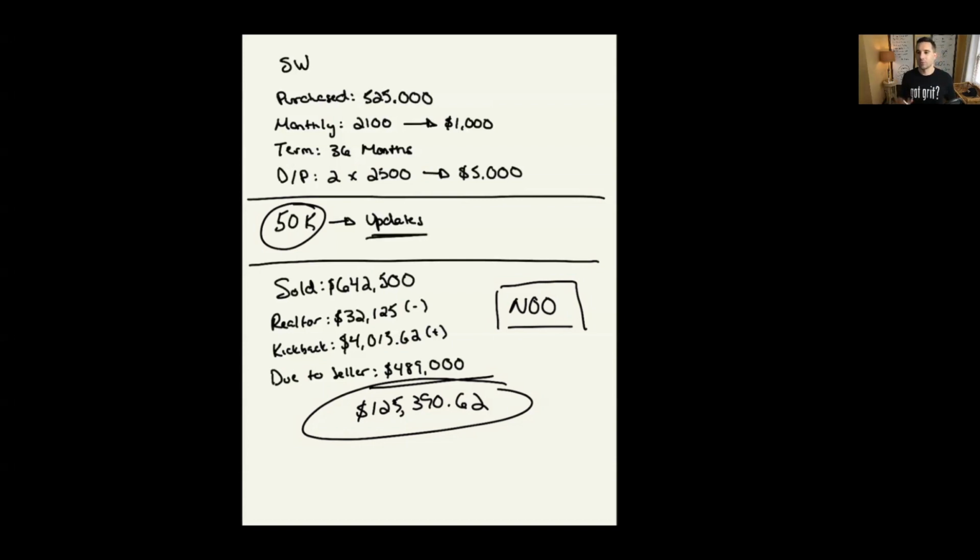But the best part about this whole thing was we were putting in updates, we were living in the house, we were enjoying the property. And we were still able to eventually walk away with not only the investment we made ourselves, but also almost triple. So let's even just say you minus that. So you're at roughly $75,000.